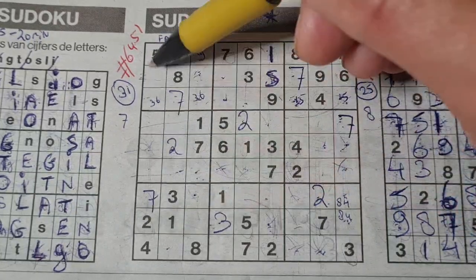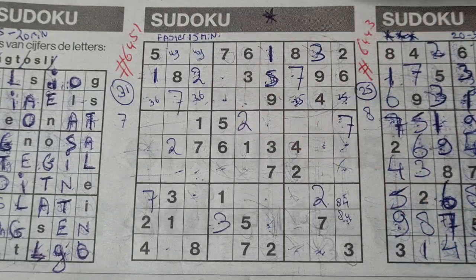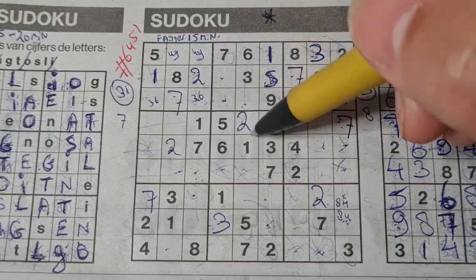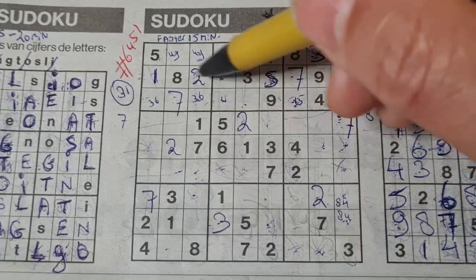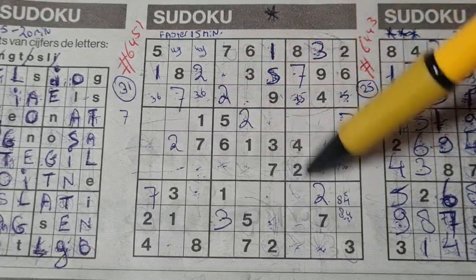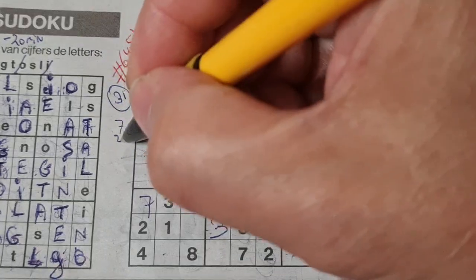We have a 2 in this column. First column, no 2 there. 2 should be here and a 1 goes there. Can I count the 2s? Yeah, no. Because we have a 2 in this column, 2 in the middle column, so the column next, only 2 places left for the 2. It should be here or there. We see a 2 in this row, no 2 there, 2 should be there. Now I can count. And all the 2s are used, I can see. Digit number 2.